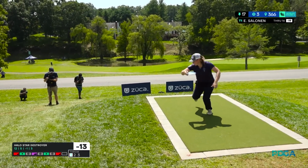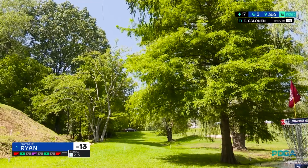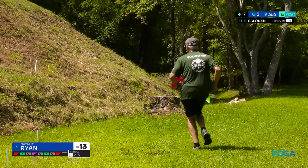Is Natalie going for it? Going? Yeah, but Heiser. I haven't seen this. Maria tried this today. Ooh, that might be OB deep. I think she's in the corner. She's in. Oh, there's a spotter.